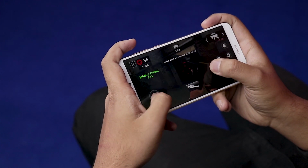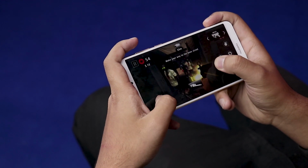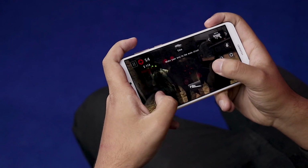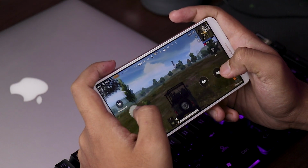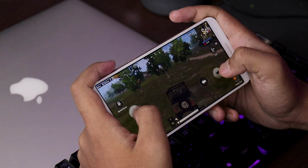Gaming too on the Y9 2018 with the Mali T830 GPU was a delight. I was easily able to play titles like Asphalt 8 and Clash Royale without any issues. I went a step further and fired up PUBG, which the game defaulted to the lowest graphic settings on this phone. The game was playable and I didn't notice any major dropped frames during my session.